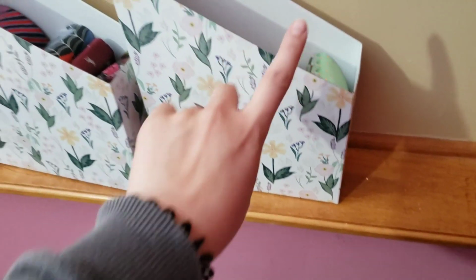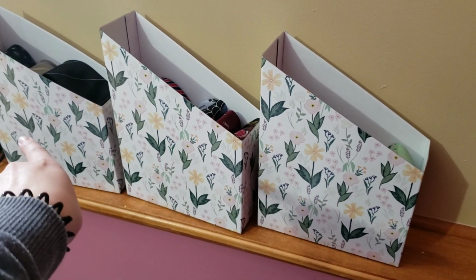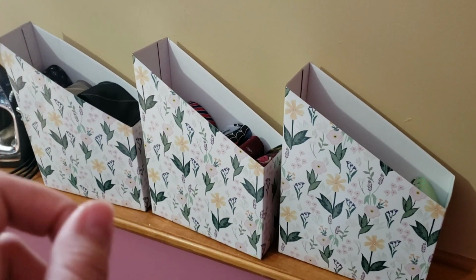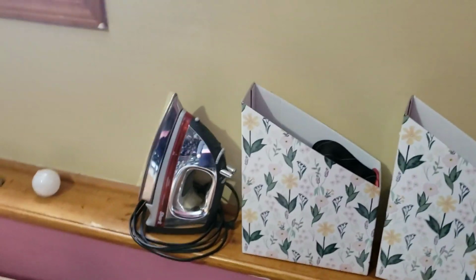I would eventually probably label that tie box A, B, C, maybe that way I know where they're at, but because I don't have very many right now, they're just in these boxes, so great for ties.